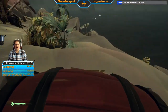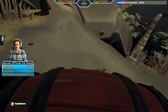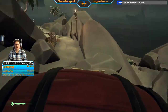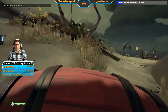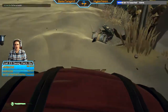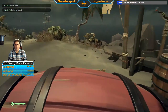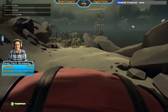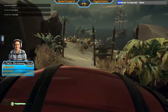Negabasta, Ryan, and Game Tangent all came out of the conquest successfully. Right, where's our boat? Cutie Pie's low on health. I'll grab a keg as well. There's our boat. It's on the west side of the island.